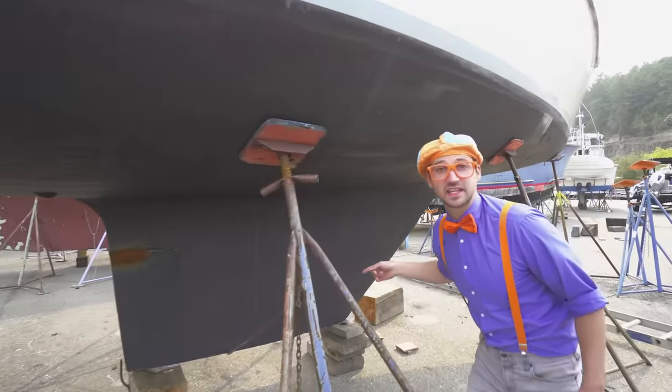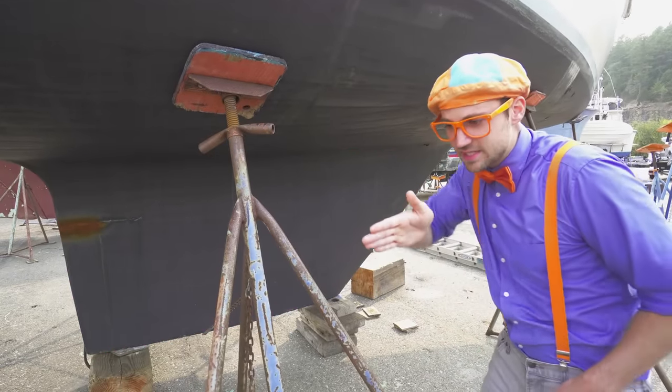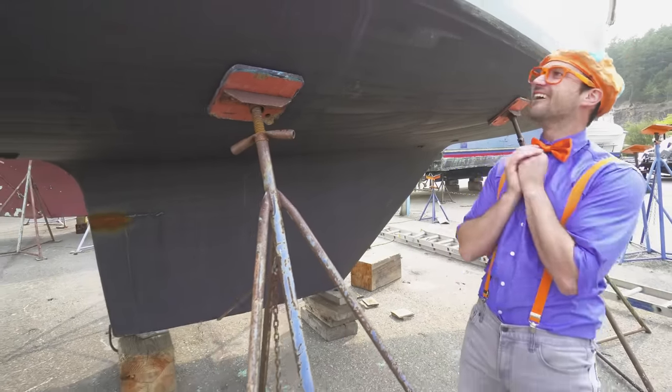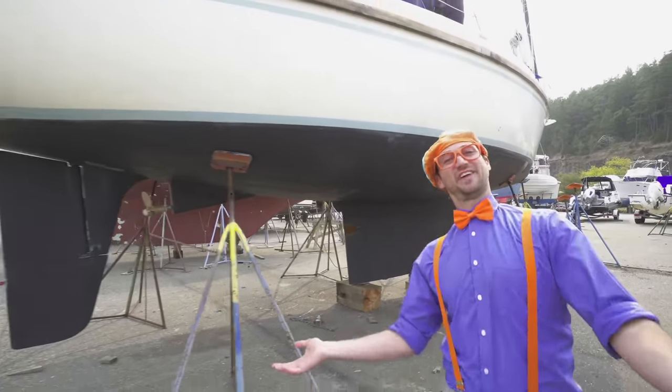This is called a keel. It keeps the boat really stable in the water, so then when the wind blows a sail, it doesn't fall over. Whoa, sailboats and boats in general look like so much fun.